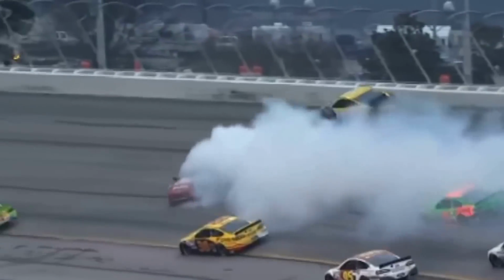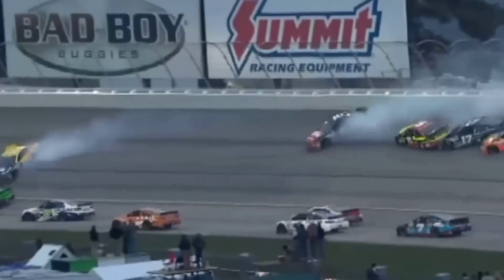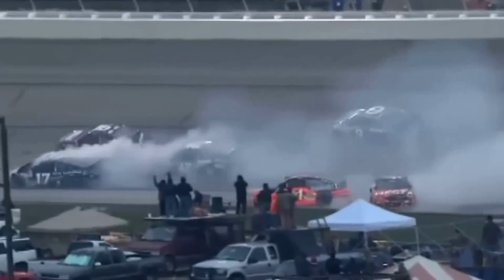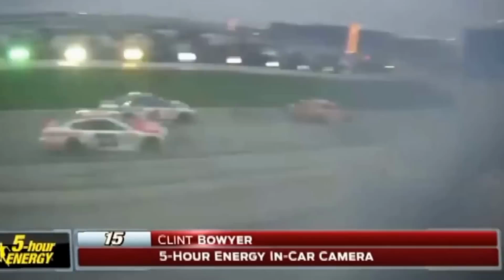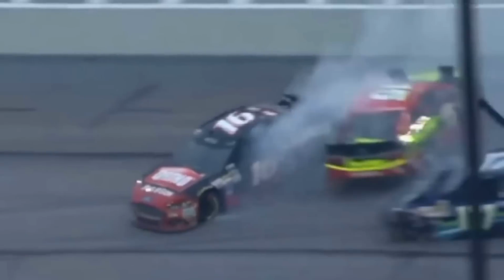Joe Nemechek and Biffle get together. The 16 and the 34, and then everyone else piles in. Just a big chain reaction, as everybody rushes in. Biffle and Nemechek get together there, and nobody can check up in time.